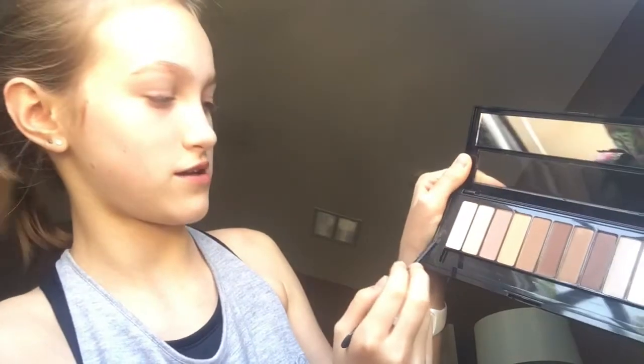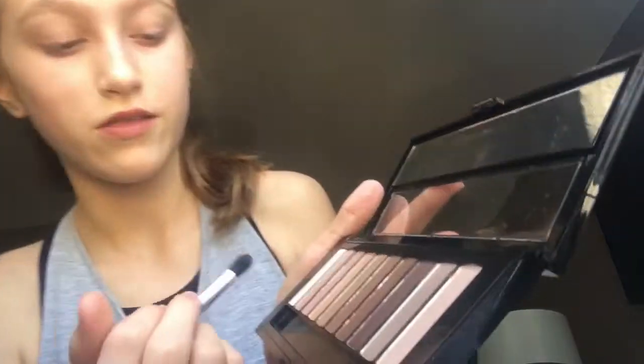And then I'm going to put on some eyeshadow. I'll probably just use the new one I just got. So I'm gonna go in with this light color as, I guess, the base. I don't really know the terminology for eyeshadow. And I'm gonna go with this pinkish color. I'm gonna put it on my lid and then like spread it out a little bit on the crease.